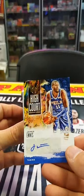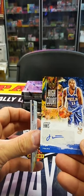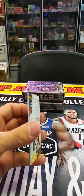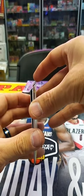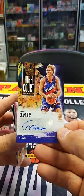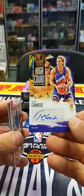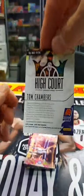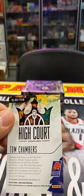Here we go. Autograph going out to the 76ers, James Ennis. Cool card. Numbered to 179. Next card. Let me just pull this out. Tom Chambers autograph. Michael, the Suns are just killing this box. Unreal. That's cool. I haven't seen his autograph in a while. I'm going to set these cards down and turn this card around. Numbered to 179. Very cool card.